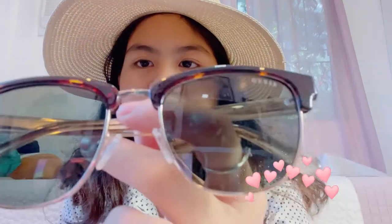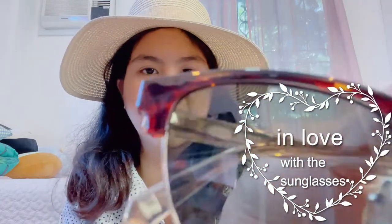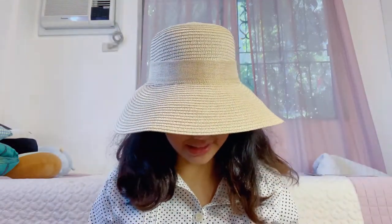There's like the shade, what do you call this? It's like a vintage vibe. I love Guess. Oh, and it also has a cleaner, of course.